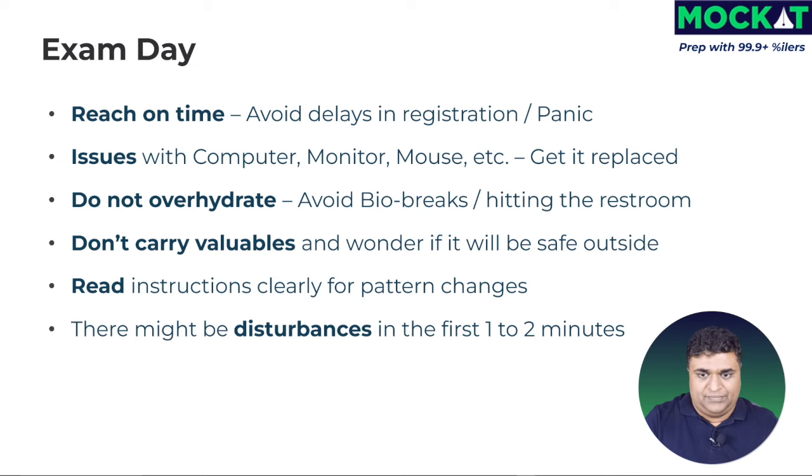And lastly, there might be disturbances in the first 1 to 2 minutes because they'll be announcing that everybody please hit the start button, start taking the exam and all of that. So don't lose your focus. Your verbal section is what you're going to start with. You can do one of the VA questions, right? Or if you think you can manage it, just start off with an RC and be confident.